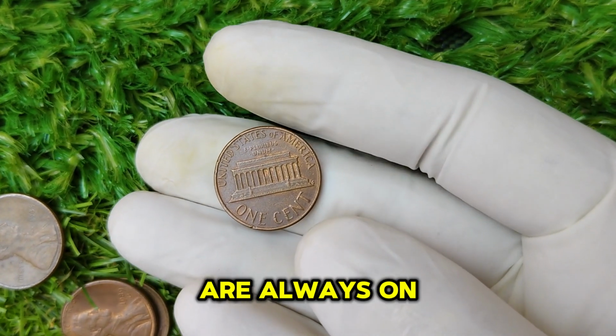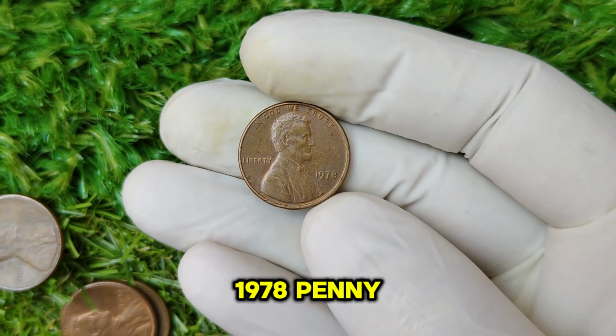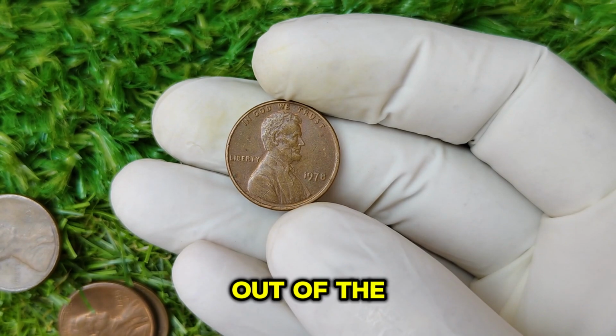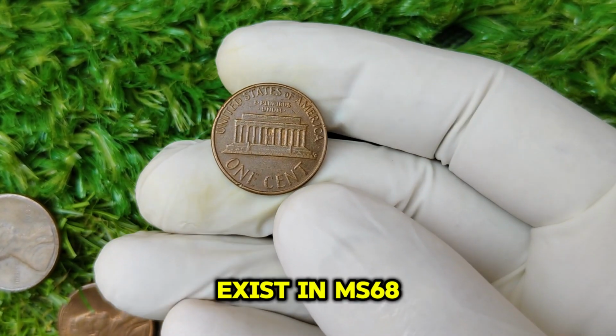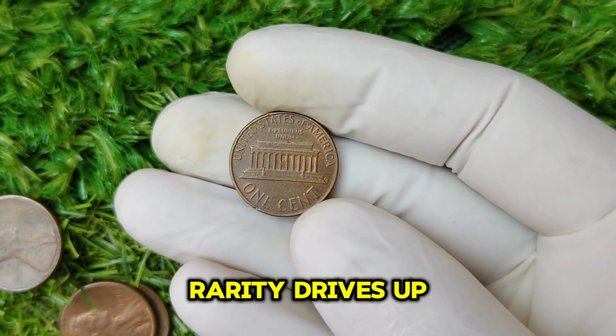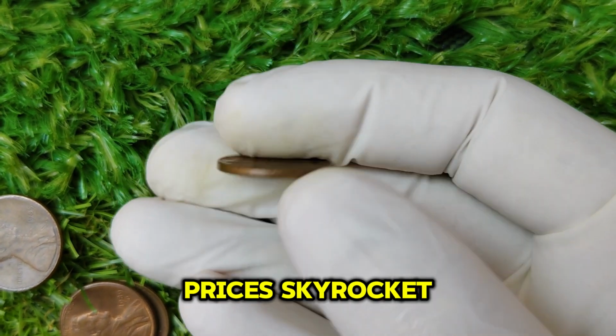Collectors and investors are always on the hunt for the best examples of any coin, and when it comes to the 1978 penny, there are very few examples that have survived in pristine condition. Out of the millions minted, only a tiny fraction, perhaps just a handful, exist in MS-68 or higher grades. This level of rarity drives up demand, and as we know, when demand is high and supply is low, prices skyrocket.